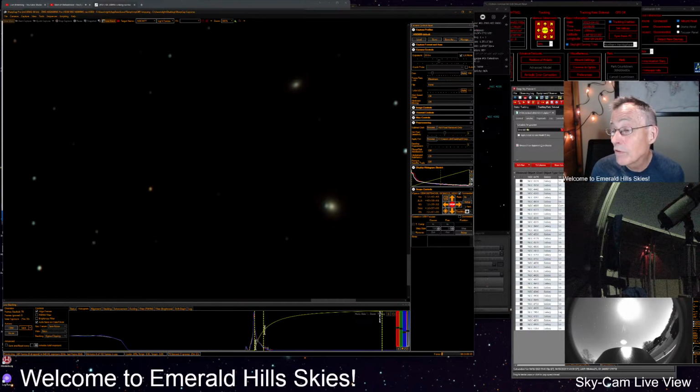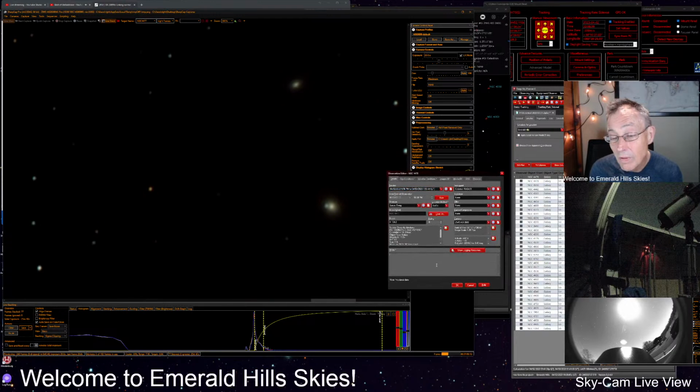So that's 4478. Let's add observation there. We noticed right away a star just beside this galaxy. We did some research and it looks like it might have been charted as a new supernova just 10 years ago. It still doesn't appear on Stellarium at all.